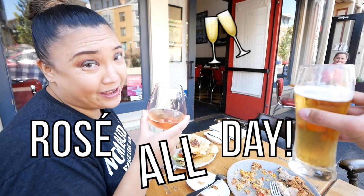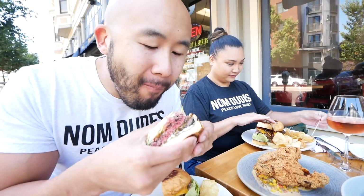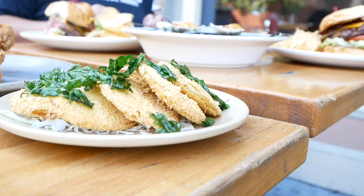Rosé all day. All right, so we just had the chicken, we had the beef tongue burger with bacon, we had the fried green tomatoes, and I had my oysters with uni. What was your favorite? I'm gonna say fried chicken, fried green tomatoes, the burger. That's your stack rank? That's fine, that's your rank. My stack rank is gonna be definitely the burger, the fried chicken, yeah, the fried green tomatoes. Let us know what your favorite one is from what you've seen. What would you go with?